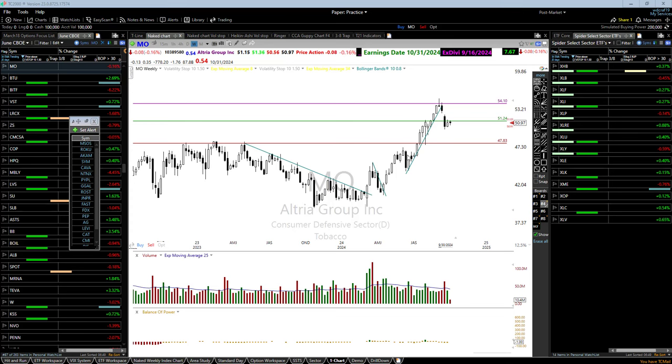So I love to have those longer term trades pay me something nice. You can even look at things like preferred ETFs. PFF pays a dividend every month.